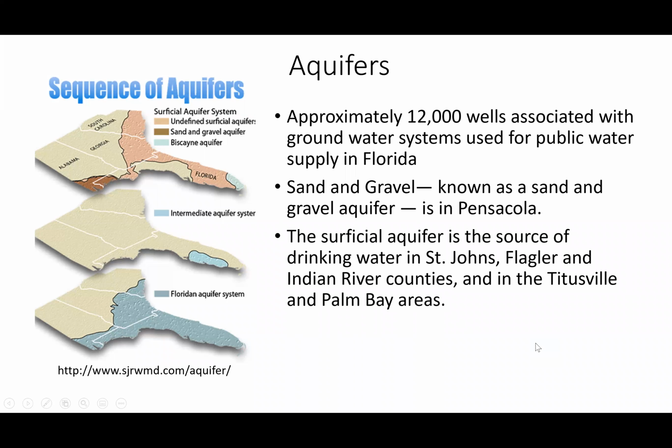So in Florida, we have about 5 different aquifer systems. There's the sand and gravel aquifer. There's the Biscayne aquifer. There's the superficial aquifer. And so different parts of the state kind of tap into different aquifer systems.